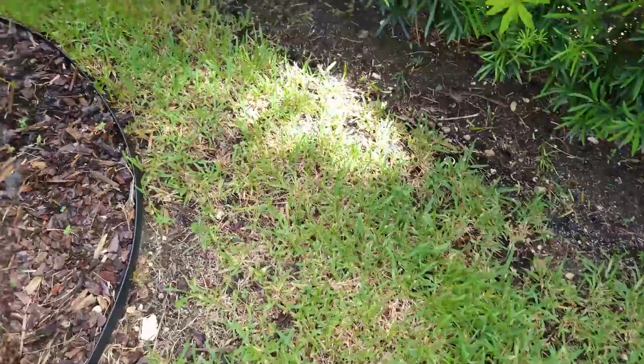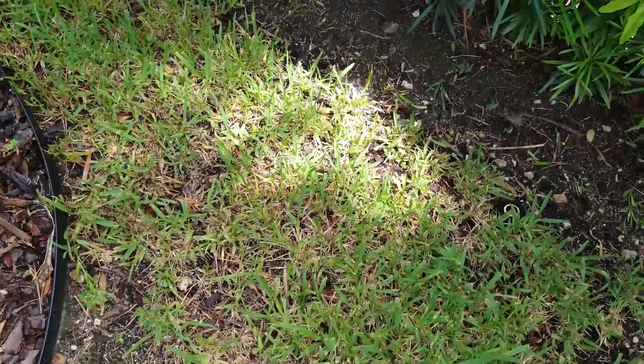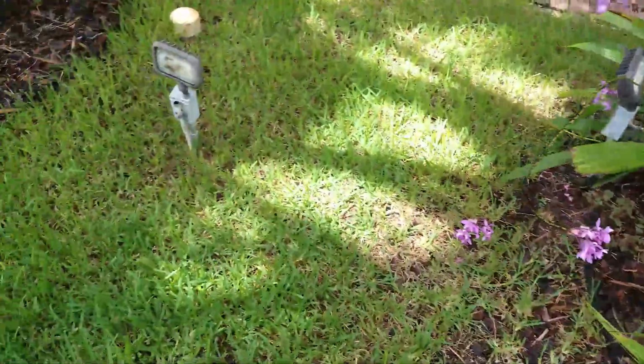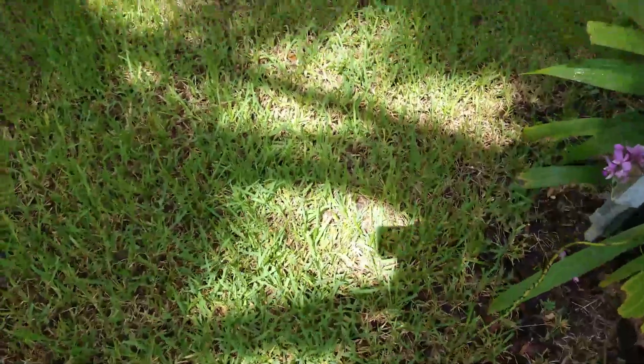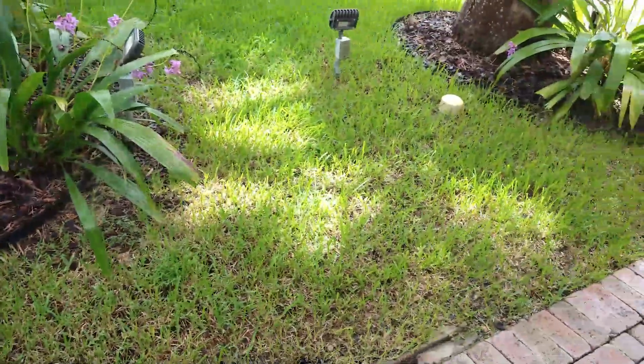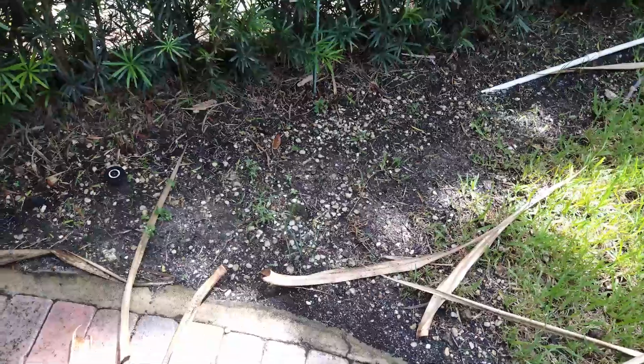And there's nothing you can do about fixing this problem except removing the house or removing the palm trees and getting a light to come in here. See, this is the only light coming in here. It's not enough. So this is eventually all going to die and die back to a point that it's going to look like that. This was planted less than 6 months ago, and it's already dead.